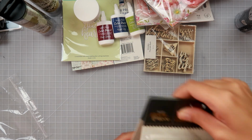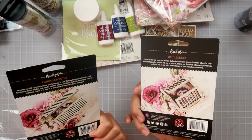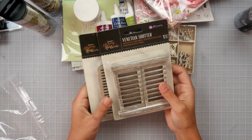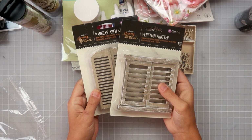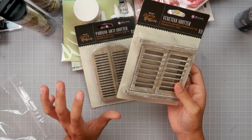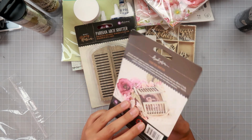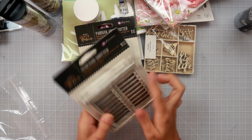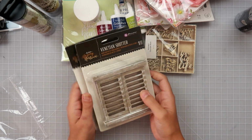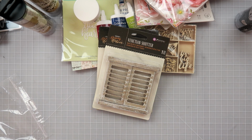And then last but not least, I purchased some of these shutters. I saw Stacy Young's, I think it was an acrylic album, and she had this one on the cover of it, and I just fell in love, and I had to get a couple, so I got those. I think that's it. I think that is all of what I purchased in the last couple weeks.